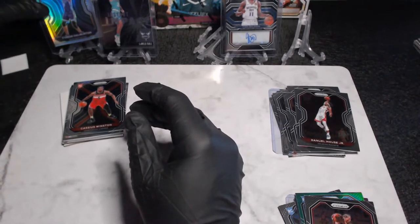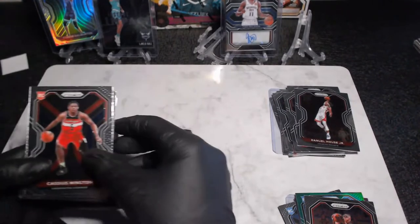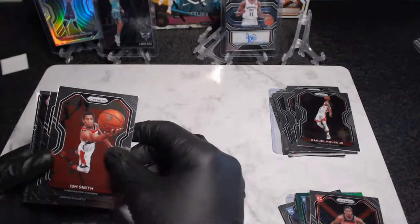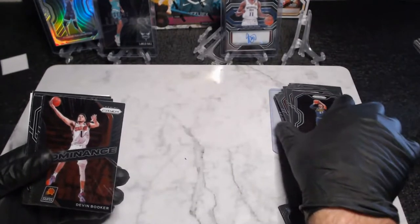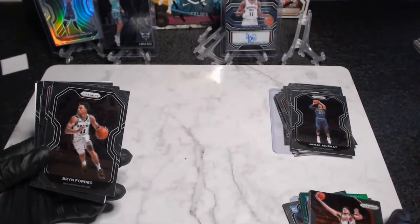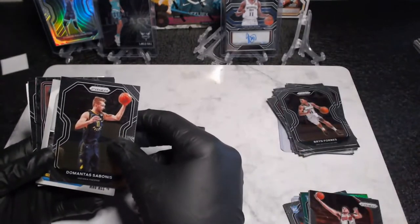Let's stack that shiny silver right there. Nice hit for the Sac Kings. Cassius Winston for your Washington Wizards. Ish Smith. Jamal Murray, man, he was having a great season until that knee. Devin Booker, nice hit for the Suns. Boy, he really shined in the playoffs this year. Bryn Forbes for the San Antonio Spurs. Domantas Sabonis had a great season.